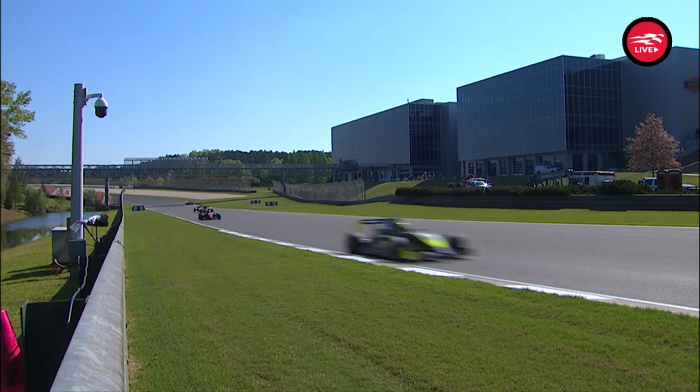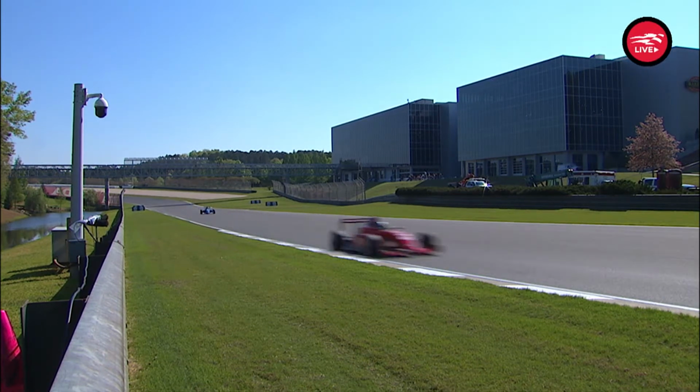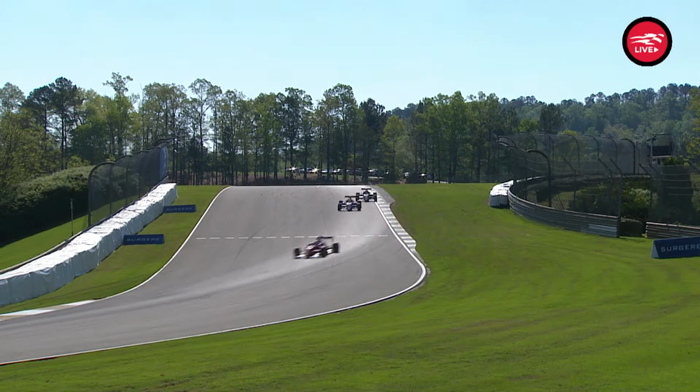Looking at lap times, Rasmussen using clean air, getting down to a 1:16.842, a half a second faster than McElray on that last lap. We're not even to the halfway point yet.